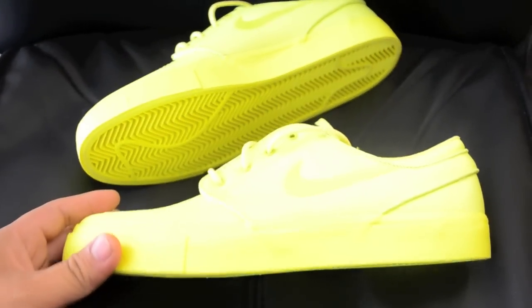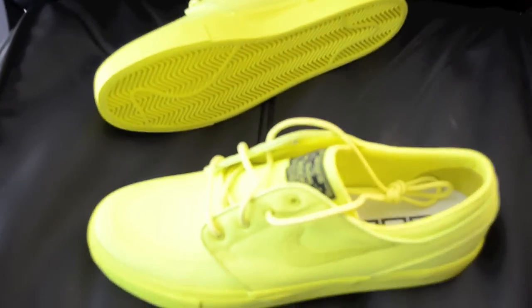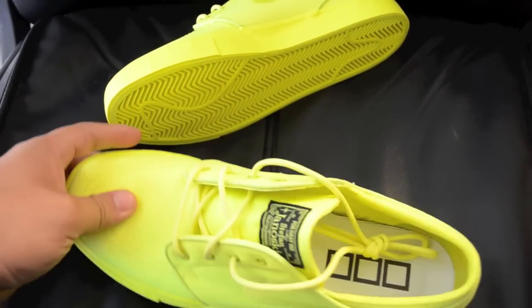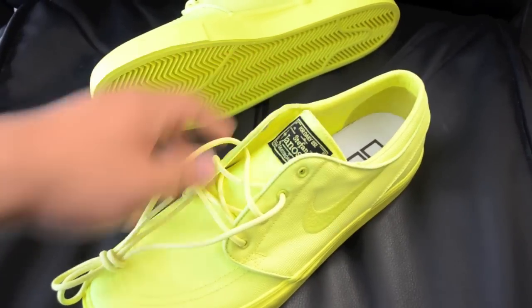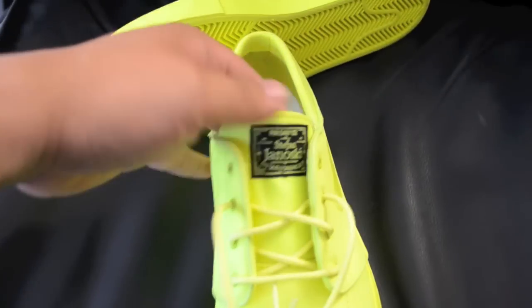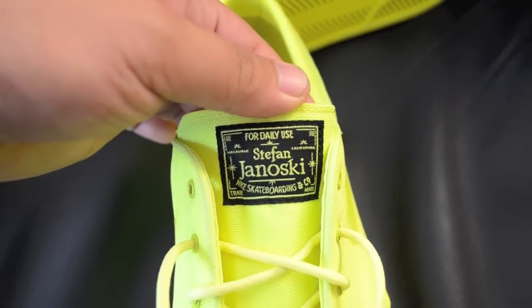So, here's the shoe. Here. And it's bright. There you go. Pretty much the whole upper, midsole, outsole, inner lining, laces, tongue are all Lemon Twist colorway. And then the only black is the tag right here. Even the writing is still in the Lemon Twist.